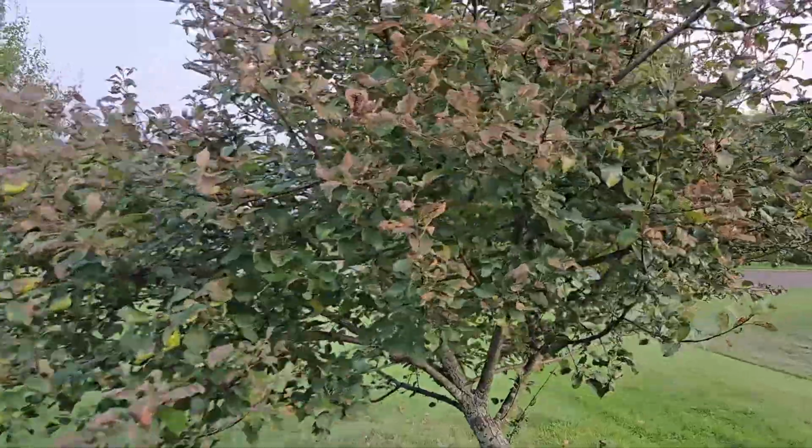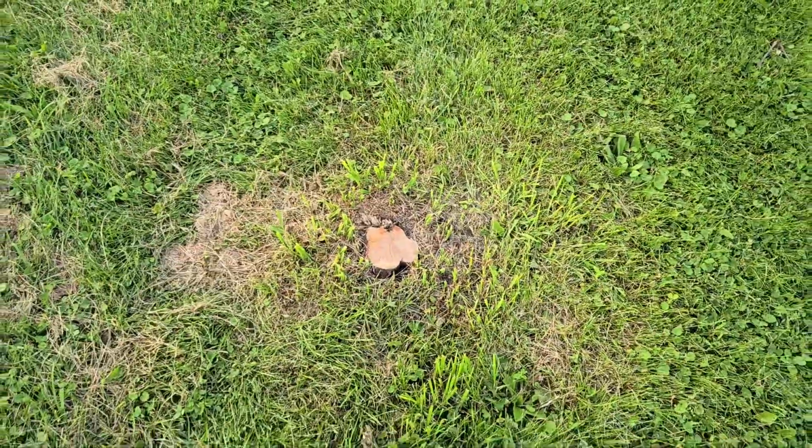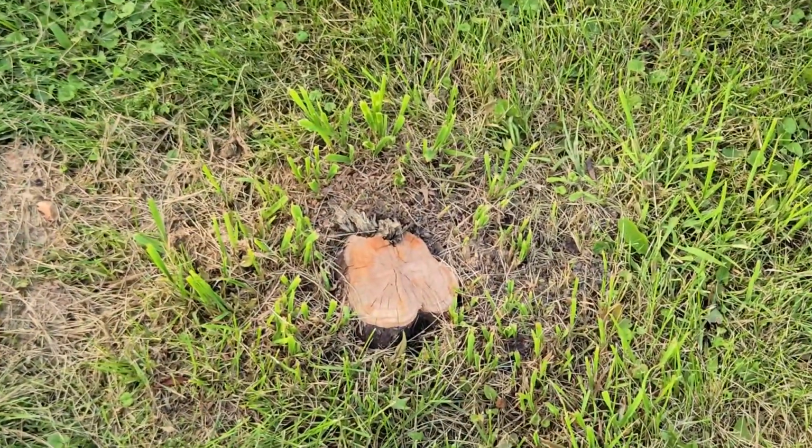This Honeycrisp here has been a dud just about every year we've had it. We ended up chopping down our Honeygold tree since it died of a disease. This Honeycrisp tree, even though it's smaller than the other one, has been a better producer for us.